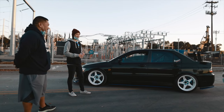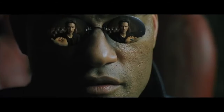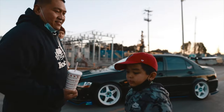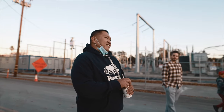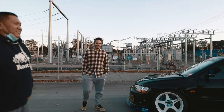Matrix, take the red pill. Yes, sir. You take the red pill, you stay in Wonderland, and I show you how deep the rabbit hole goes. The Junior is here, who is going to be the next owner of this car, pretty much. That guy? Him or the other guy, because you have another kid. They have to fight for it. But this one's pretty strong.